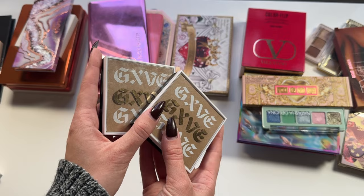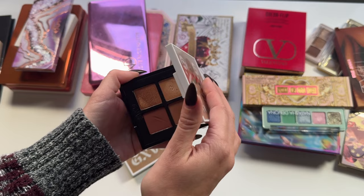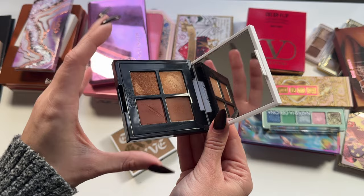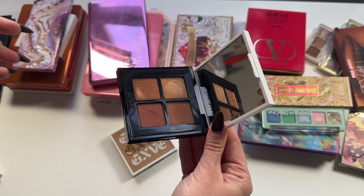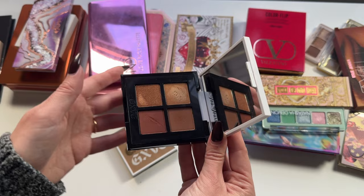Eyeshadow palettes are not my favorite products from the brand just because they have so much great brow, eye, and lip stuff, and face stuff, actually. But this is a cute little quad if you're looking for something really easy to travel, or just something very soft and everyday. These shimmers are not going to be sparkly or glittery. They're just going to be soft, good, mature lids friendly shimmers. So this is a warm palette that I use a little less just because there's not a lot of dimension in these mattes.